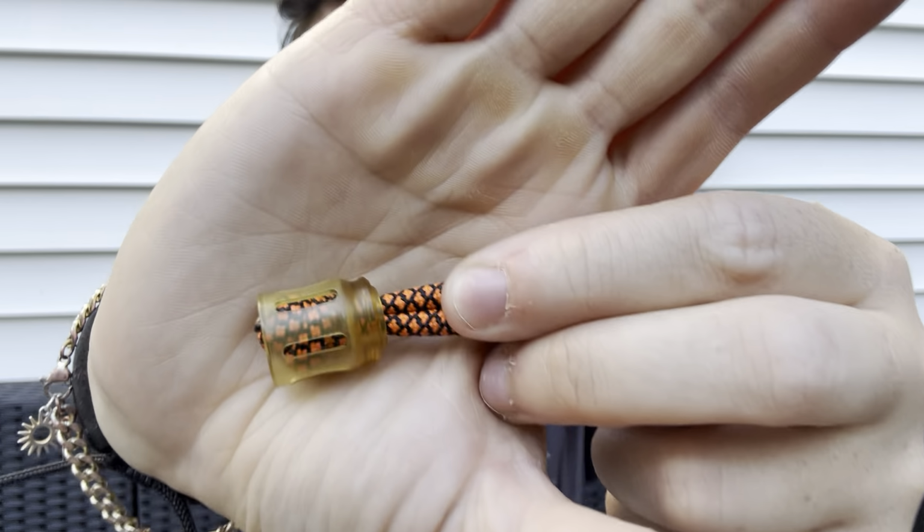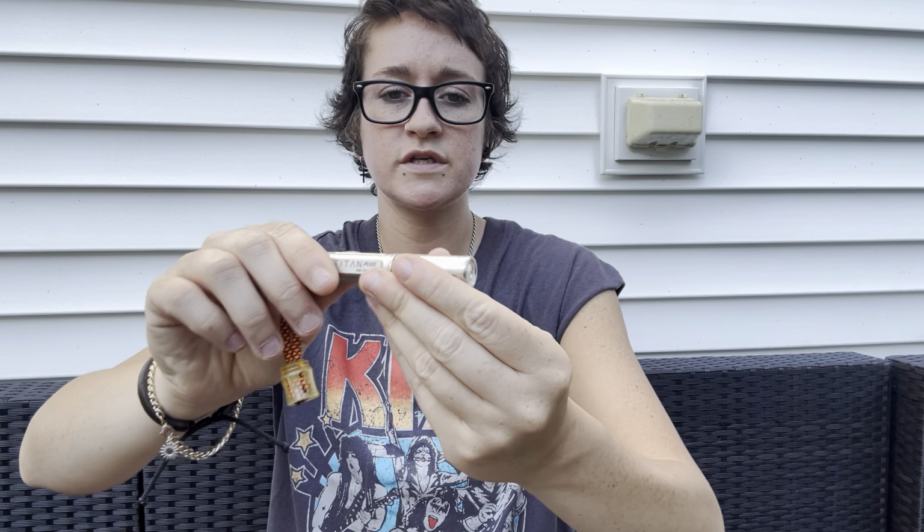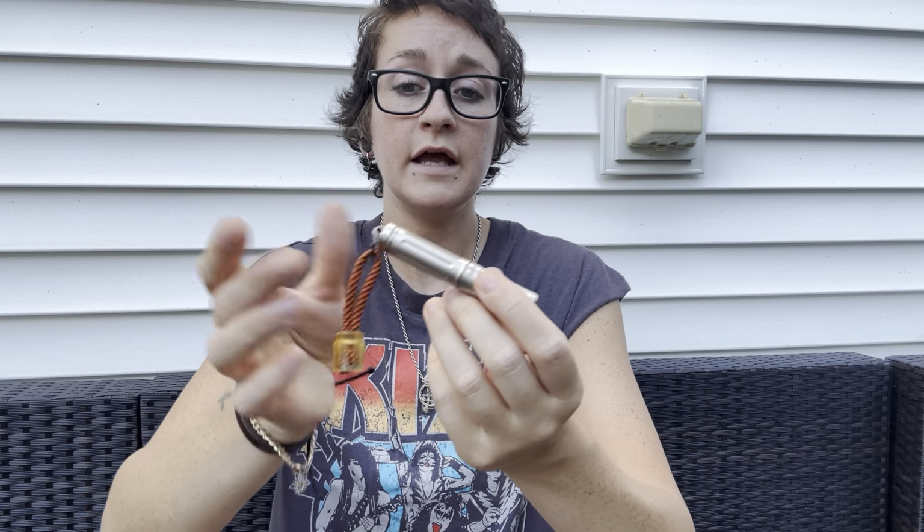I have a little Urban Carver's lantern bead on there in Ultem. This is a twist-on, not a button. And it did come with a clip, but I didn't really like the clip, so I just took it off. But yeah, this is a little twisty light. Really like that one.